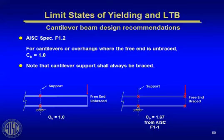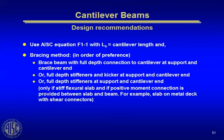So if you're designing the cantilever, you brace the free end, top and bottom, and you brace the support, top and bottom, you can use C sub B equal to 1.67, and you'll get a lot of extra capacity out of that cantilever by doing that. So for cantilever beams, use equation F1-1.